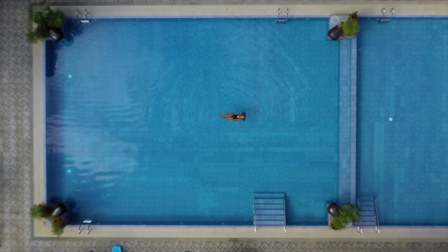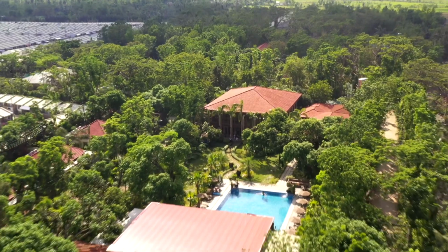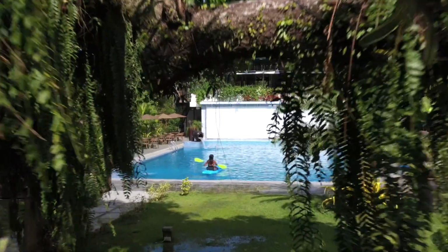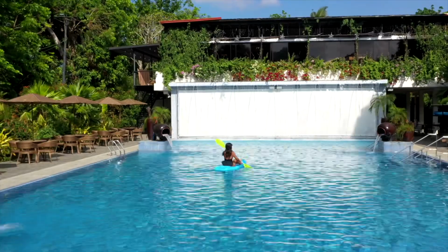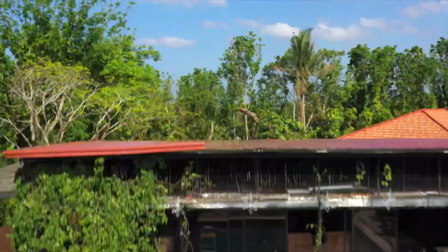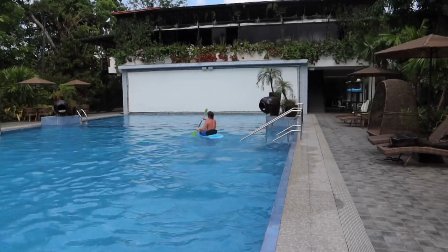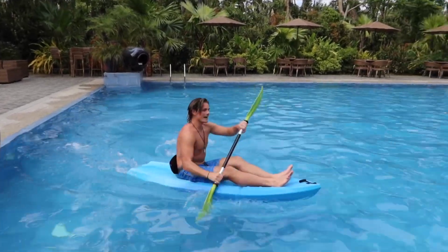Hours later, we're back here in Astoria, and Martin went straight for the pool because it's been a really hot day for us. That's why we're gonna take a quick dip before lunch. Hello. Paddling a kayak in a pool. No big deal.